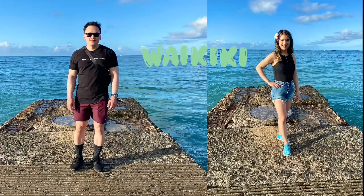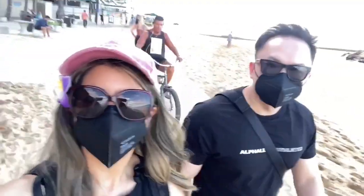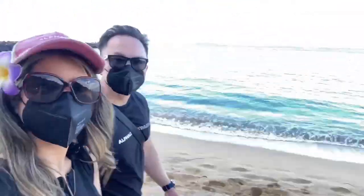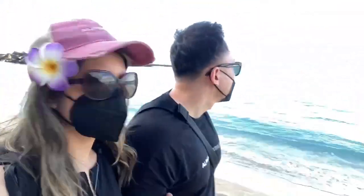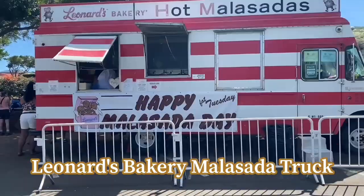Time to head back to get some more breakfast. On our way, we saw a crab. Waikiki is starting to become alive, and instead of going to Leonard's Bakery, we went to their food truck, which is not as crowded but equally delicious.